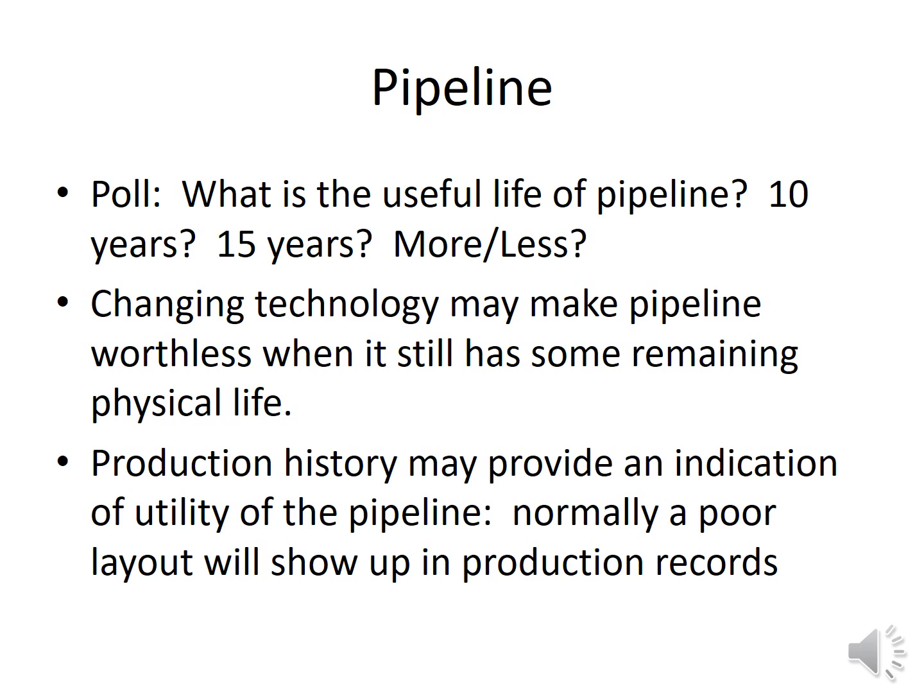We're still making 4 pounds per tap, yet if I was going to put a new pipeline in, it certainly would not all go into the hole before it goes back to the sugar house. So those are the kinds of things. Changing technology can make pipeline worthless when it still has some remaining physical life.